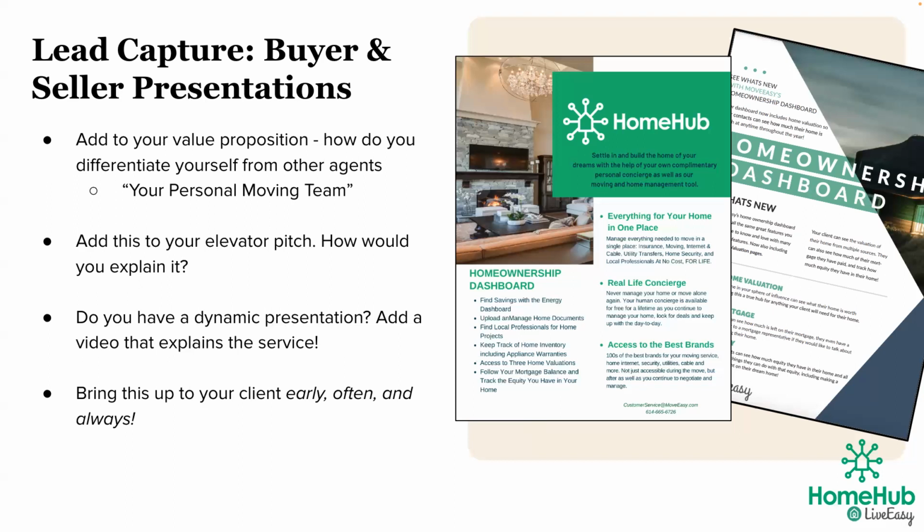You know what? I have an incredible dashboard actually that's totally complimentary. It offers all of that. You can have service to this for life. Whether you stop talking to me or not, you can have it forever, right? It's totally free to the client. You can make a little one pager, hand it out, a QR code, hand it out. Think of that elevator pitch.